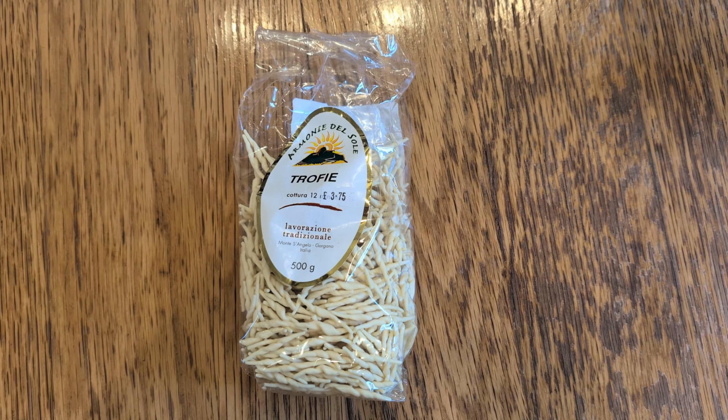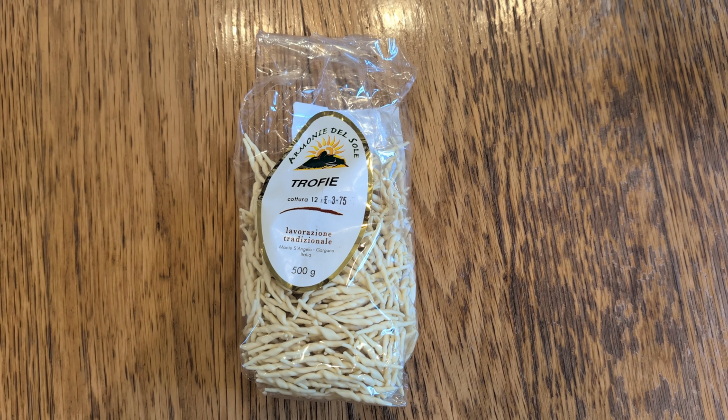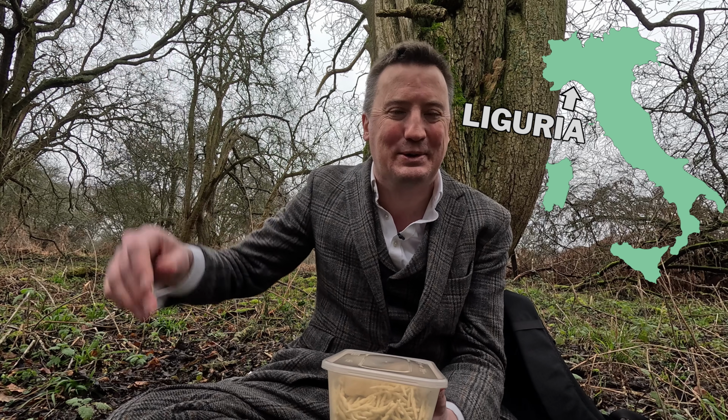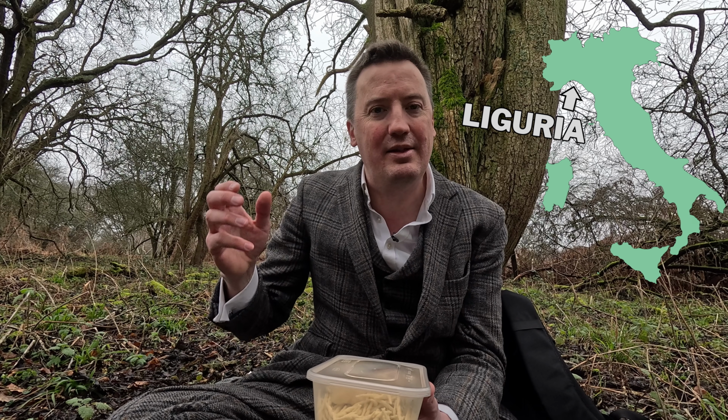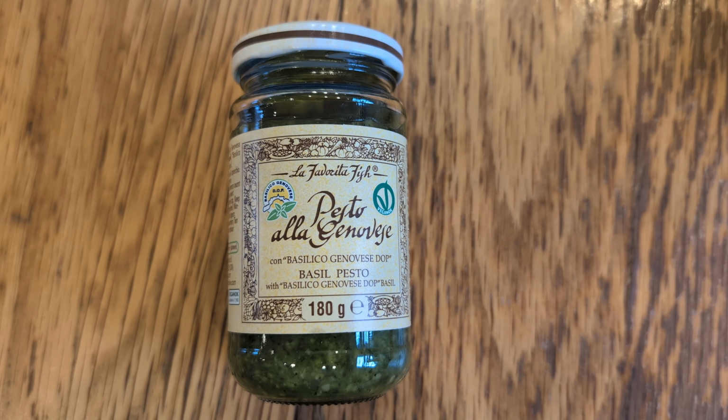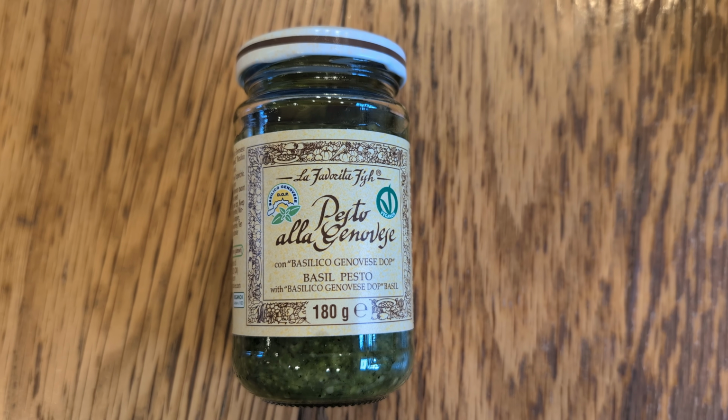First of all, trofie. It's the pasta that's often used in Liguria, the region of Italy, that sort of armpit in the north-west corner of Italy, where pesto comes from. Most jar pestos are a bit naff, and the fresh ones from the supermarkets are also kind of not great really. But this particular brand, it's fiendishly expensive, something like £7 for this jar, but it does last for several meals. And this stuff I think is absolutely delicious.